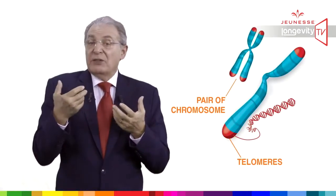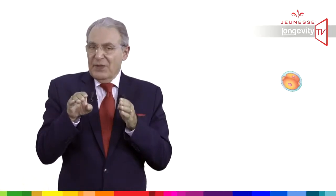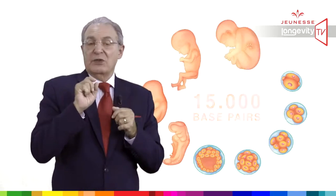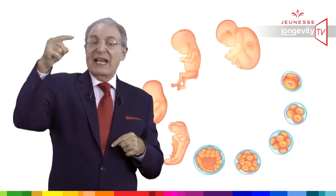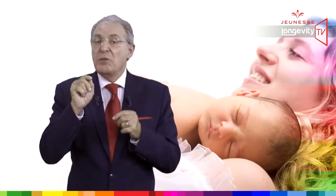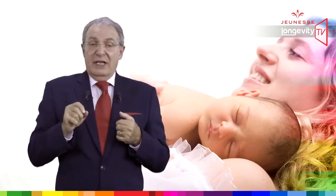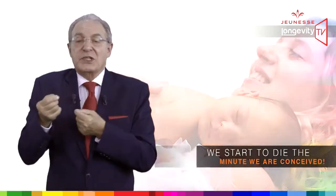Today, we can measure the biological age of cells by the length of the telomere. When we are conceived, the embryo has about 15,000 base pairs in its telomere. By the way, a base pair is a standard unit of measurement in the chromosome. And the total length of a DNA strand is 3 billion base pairs. So after many replications, a newborn has only 10,000 base pairs in each telomere, and we already lost 33% of our telomere length. In a sense, we start to die the minute we are conceived.